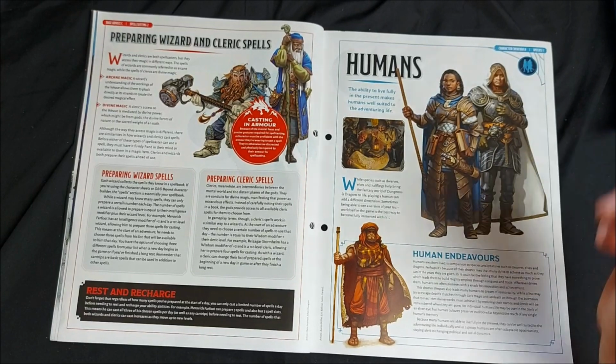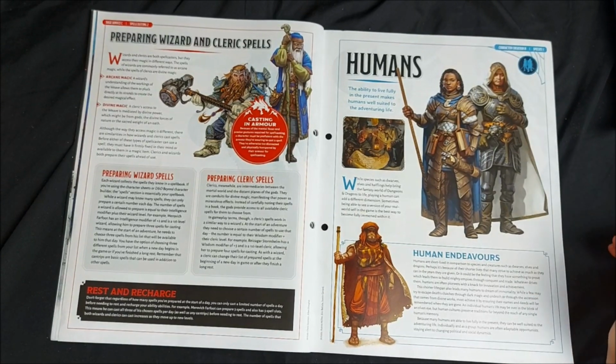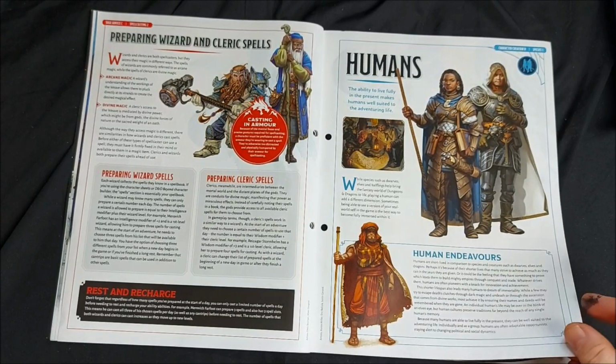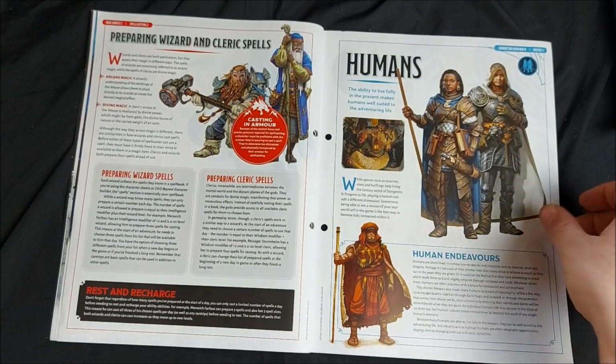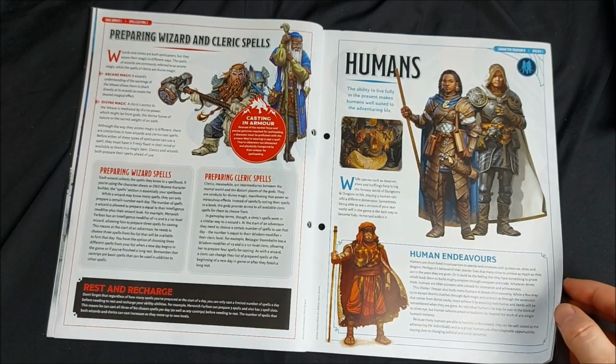Likewise, you can do the same if you have a particular favorite pre-created character that you think you can get to grips with and play well. You'll be pretty cool with them as well. So we have a bit about human endeavours and how they make the most of their life because they are so short-lived.